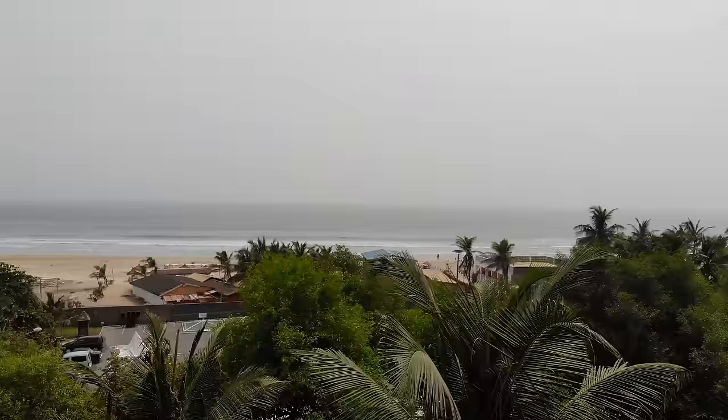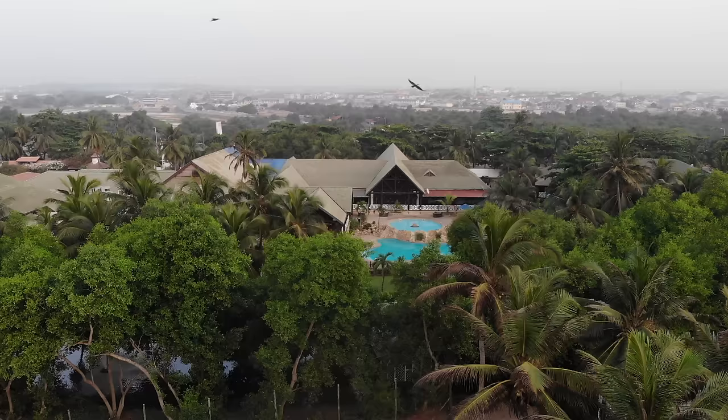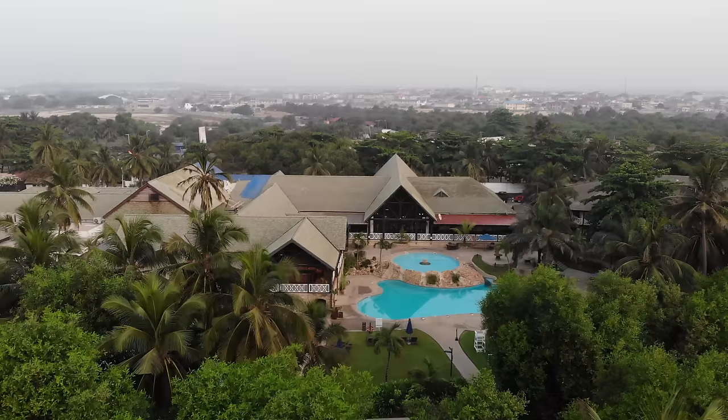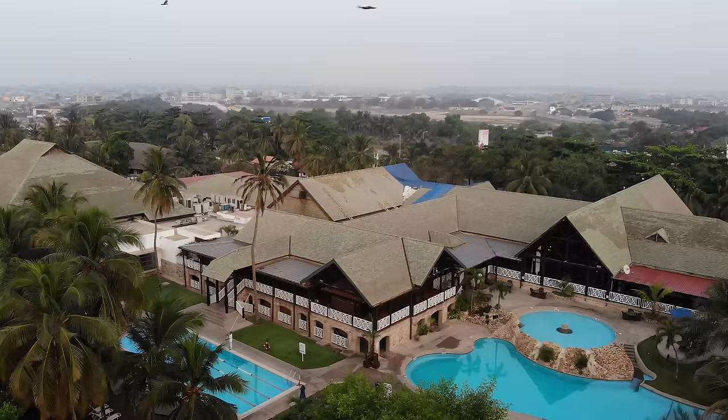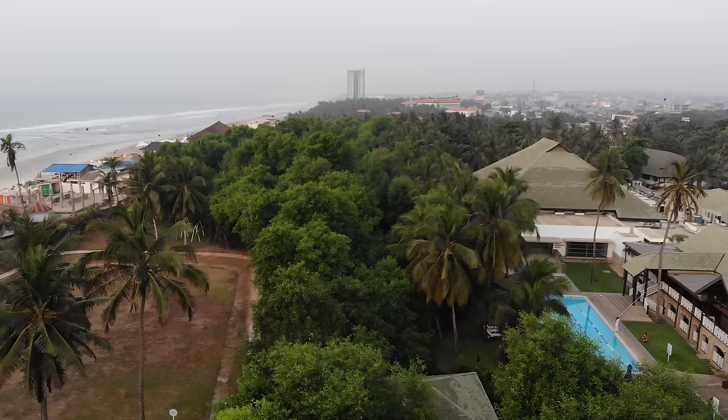Labadi Beach Hotel is another luxurious hotel. It's on the beach though, which makes it special because it's got its own private beach and there's two pools, one pool where you can swim lengths, one where you can just splash around. And I stayed here with my husband last Christmas, so check out my other vlog to see more about this hotel and my trip to Ghana.